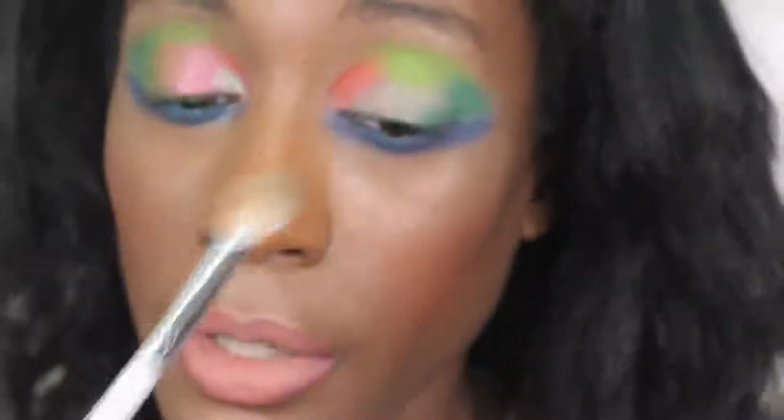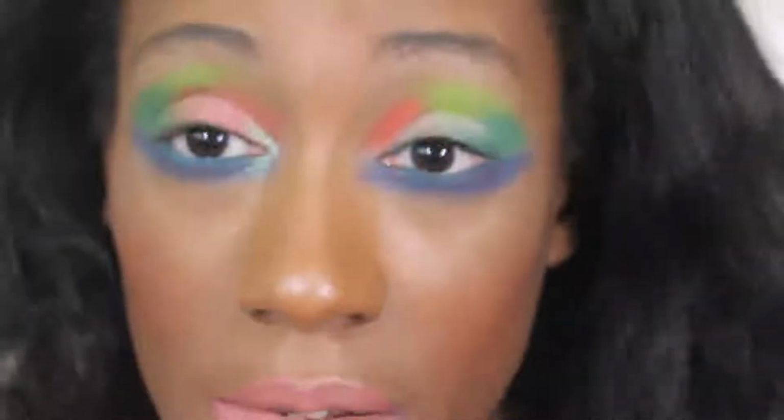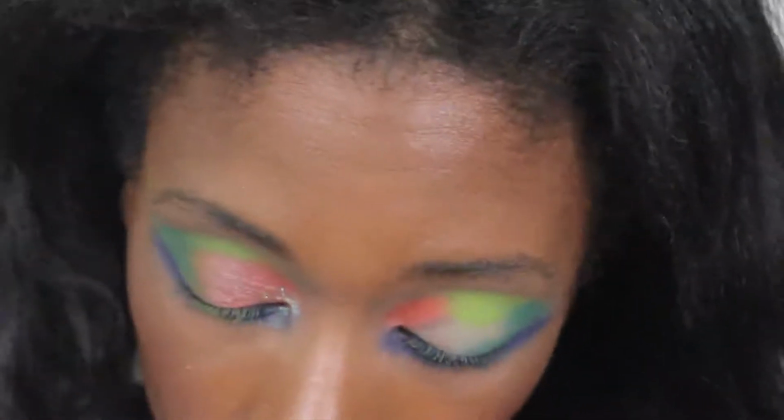I'm gonna take the clean brush I used from last time and just dust over it. Since it's clean, I'm figuring it's not gonna turn yellow like it didn't on this side, so I figure it'll be fine on this side. Oh, okay, it's turning in nice. Okay, so let's grab this palette now, switch it up.